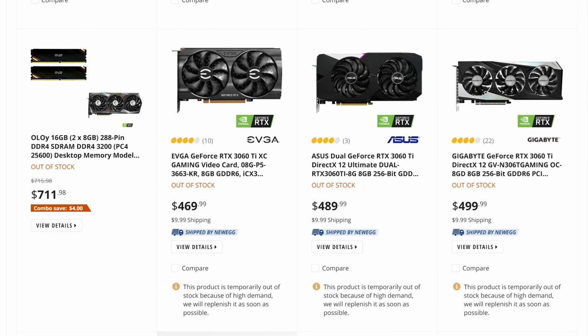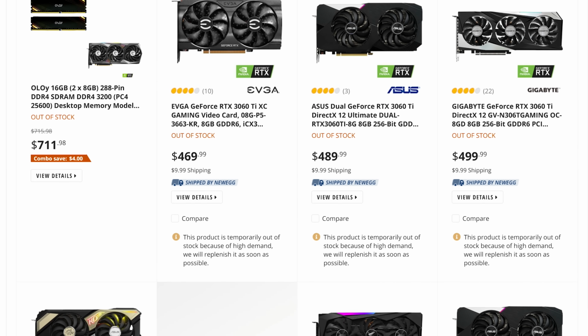So this situation leads to looking at it from two sides of the fence. If you're a gamer, it's going to be crypto rearing its ugly head.